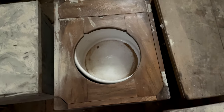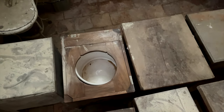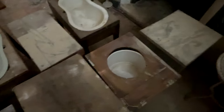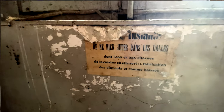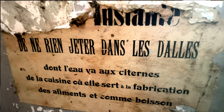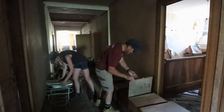And whoever had the privilege of using this would have ensconced themselves on it at night, and then the following morning some poor servant would have had to empty it, but not out the window into the moat, because we know that the dry moat here at Pernon was used for growing herbs and vegetables. And there are signs on the windows up here saying, please don't empty the chamber pots into the moat, because we'll be eating from the food that's grown down there. Going to the water source as well. Yeah.